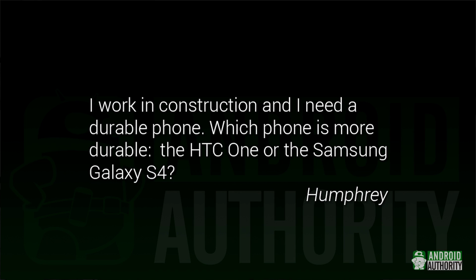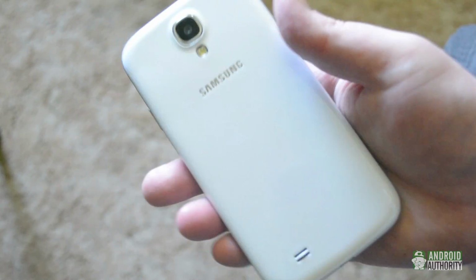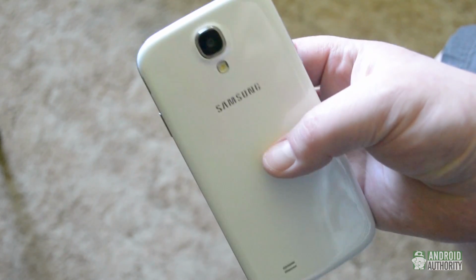Humphrey says, I work in construction and I need a durable phone. Which phone is more durable, the HTC One or the Samsung Galaxy S4? Now that's a tricky question to answer. The HTC One's aluminum body is more likely to dent, while the S4's polycarbonate body is more likely to scratch. That's not even bringing the glass into either of these equations. What I would do is leave durability out of it and pick the phone you want based on the features you want, then just get a really tough case. Because if you do that, you're pretty well covered, especially if you use a good screen protector as well.